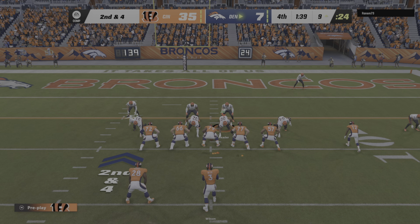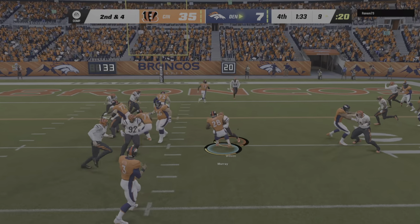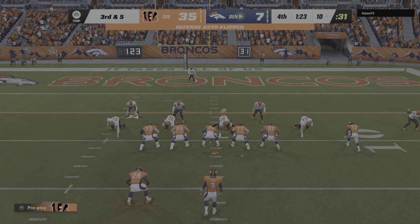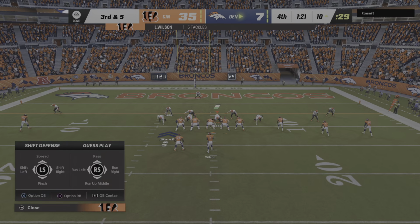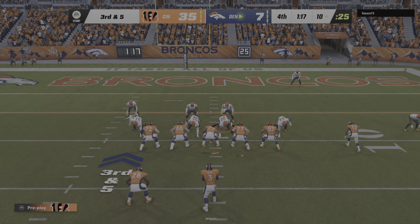Brings up 2nd and 4. A give up the gut for Murray. And he is met in his tracks behind the line of scrimmage. They'll break the huddle and come up on the 9th play of this drive, needing 5 yards on 3rd down.